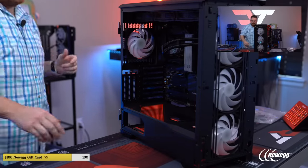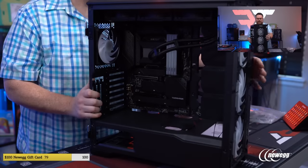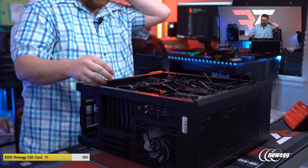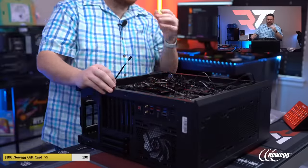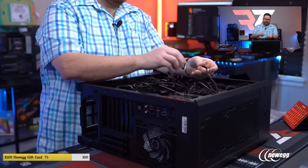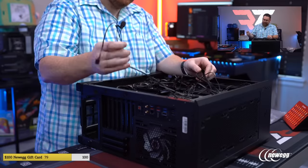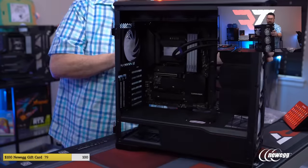Okay, so let's get everything connected up in the back, and then we'll run our front panel connectors, put in our GPU. It's actually pretty far along. Okay, so we have some fans to get hooked up, etc. So we got fans that we gotta get. I wonder, do I have another fan header up here? Find all my fan headers real quick.